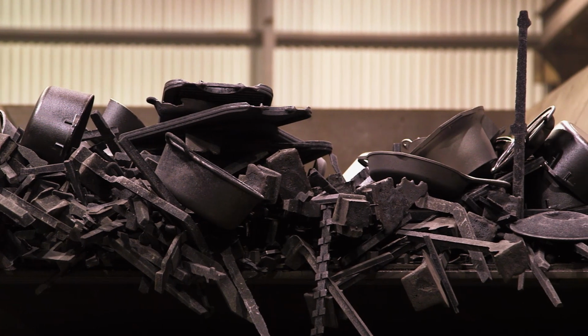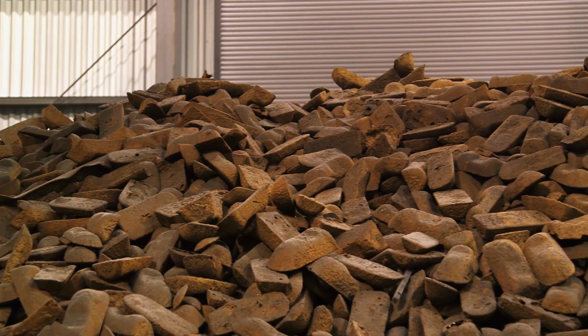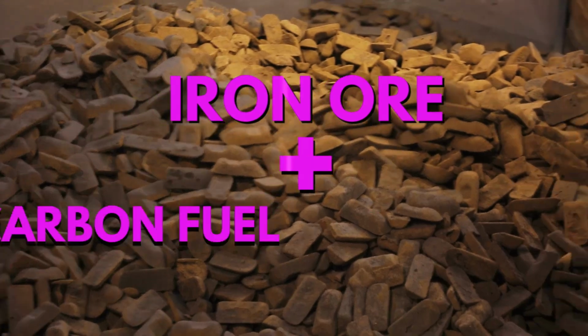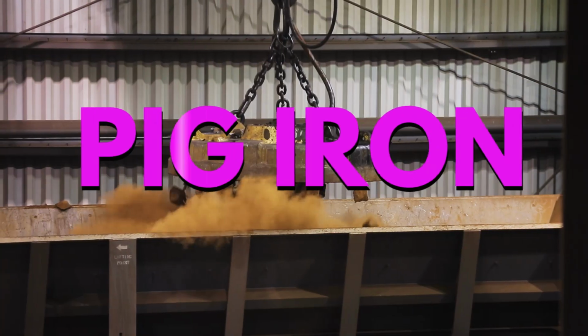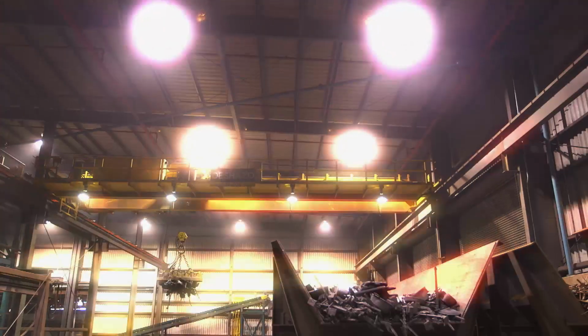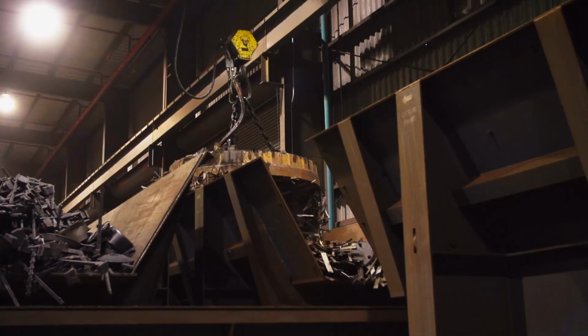Yes, the iron is actually a combination of our returns, which are gating and scrap castings, purchased pig iron, and purchased scrap steel. Pig iron? What's that? Well, as any cast iron cookware aficionado knows, smelting iron ore with a high carbon fuel in a blast furnace results in a crude iron known as pig iron. Yeah, you're a hoot at parties, aren't you? Yes, I am. The pig iron and scrap metal is picked up by this huge industrial magnet.